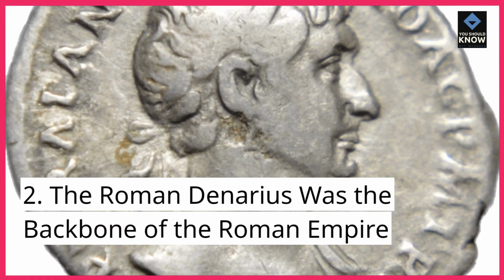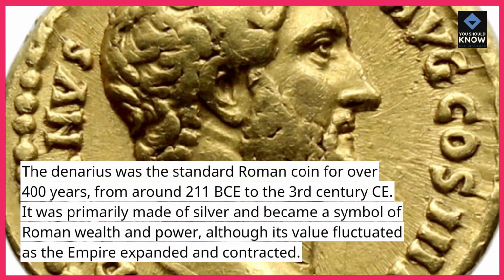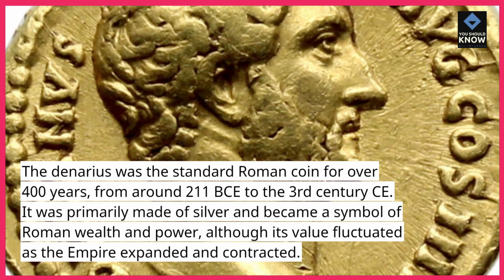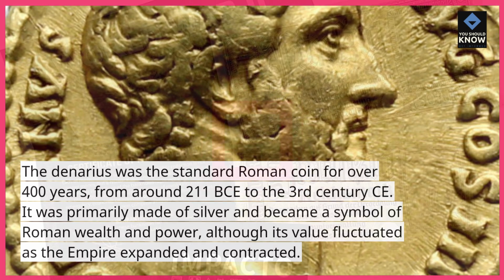2. The Roman denarius was the backbone of the Roman Empire. The denarius was the standard Roman coin for over 400 years, from around 211 BCE to the 3rd century CE. It was primarily made of silver and became a symbol of Roman wealth and power, although its value fluctuated as the empire expanded and contracted.